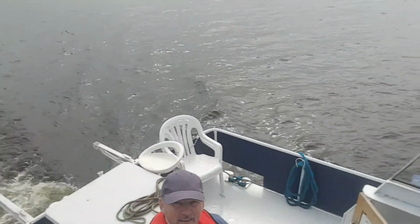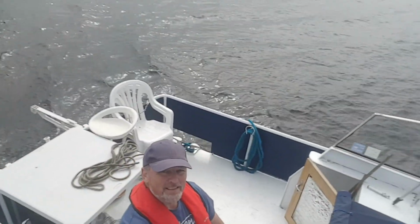Just heading out away from marker 7 now, and this will be a super drone shot, except we don't have a drone. However, like this thing.